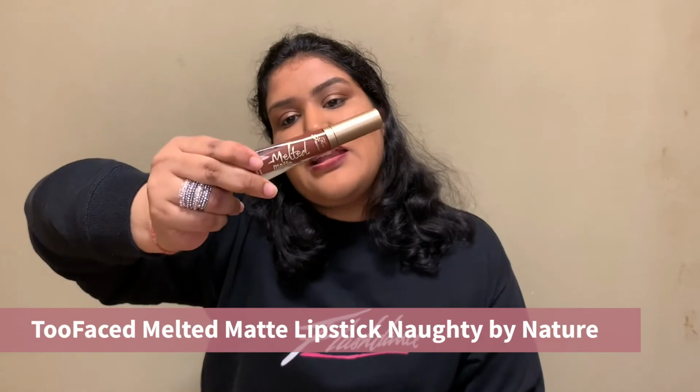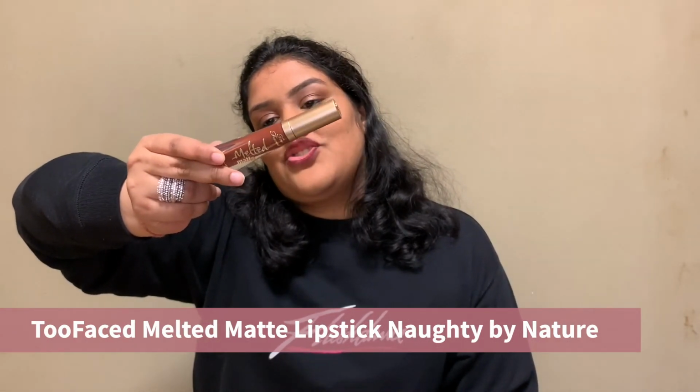So next I am taking the Too Faced Melted Matte in the shade Naughty by Nature and using that as a lipstick. It is a lipstick. And this is a true 90s brown, which I'm obsessed with right now.